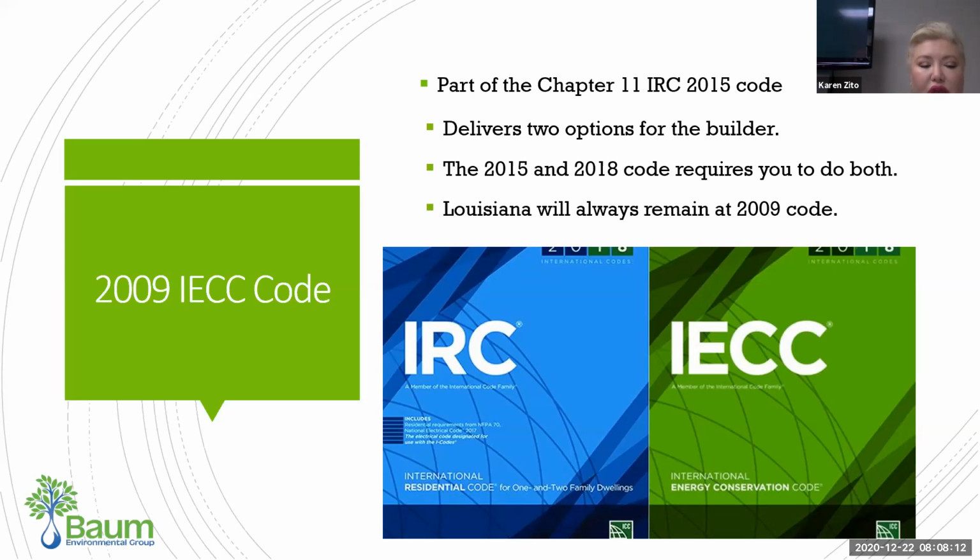As you go through the code and it goes to 2015 and 2018, you will find that you're required to do both the visual and the blower door. So what Louisiana has done was pretty much keep it at 2009, where the builder has the option to do either or. I doubt in Louisiana we're ever going to go up to a 2015 or a 2018 IECC code where you're required to do both. At this point, you have the option. A lot of people choose the blower door, which is fine. The blower door is a great way to do the IECC portion of the compliance, or you could do visual. It's just an option for the builder. It just depends on your situation and how you build.